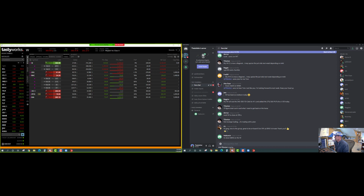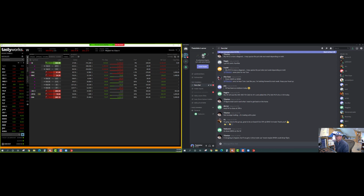So there's the ball, there's IV, and there's enough IV in this to get some good pops on the 0 date expirations. And so I'm excited for Monday. I think Monday will be a good day as well.